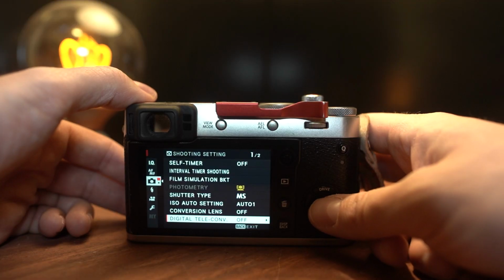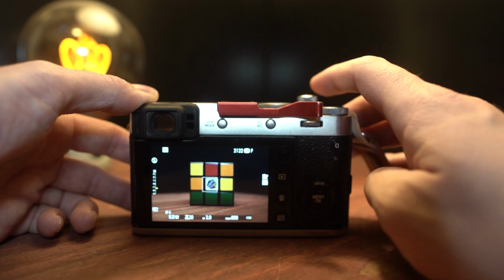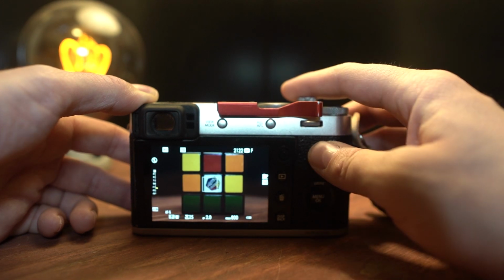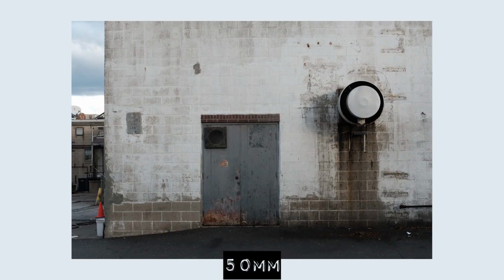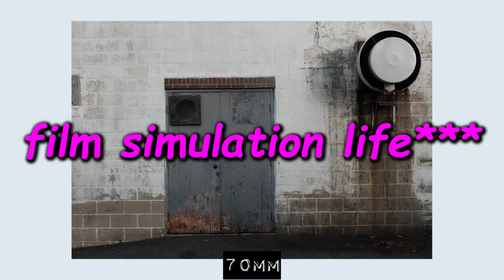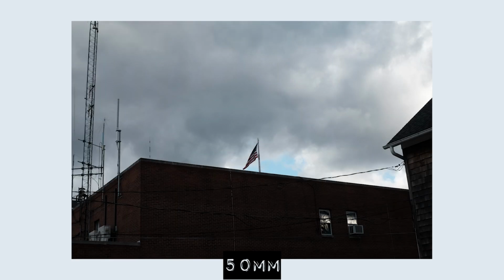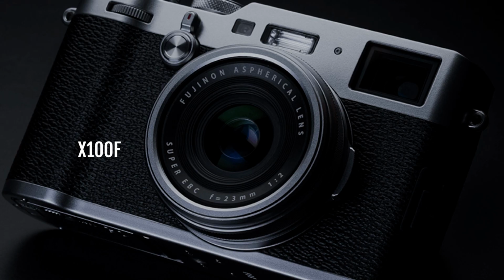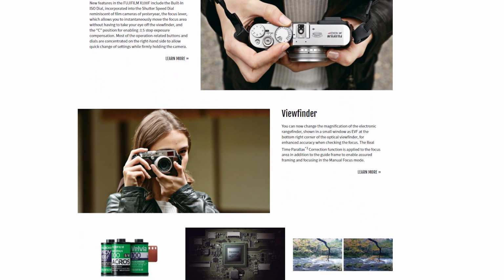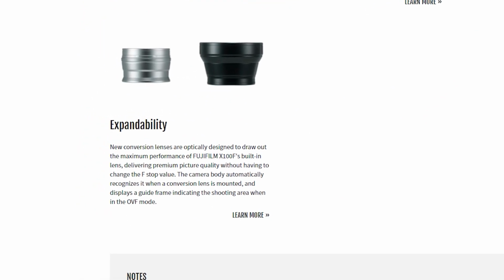The camera also has a digital teleconverter which allows you to choose between 3 different focal lengths, the default 35mm, a 50mm, and a 70mm. It comes with 2 drawbacks. First off, you can't shoot RAW in this mode, which if you're about that film life, that's not the biggest of deals to you. But second, and more importantly, the image quality drops in this mode, presumably because it's just cropping in on the image. Fuji also makes physical converters that you can screw onto the lens in order to change the focal length. Sounds cool, but I don't have them, so I got nothing.